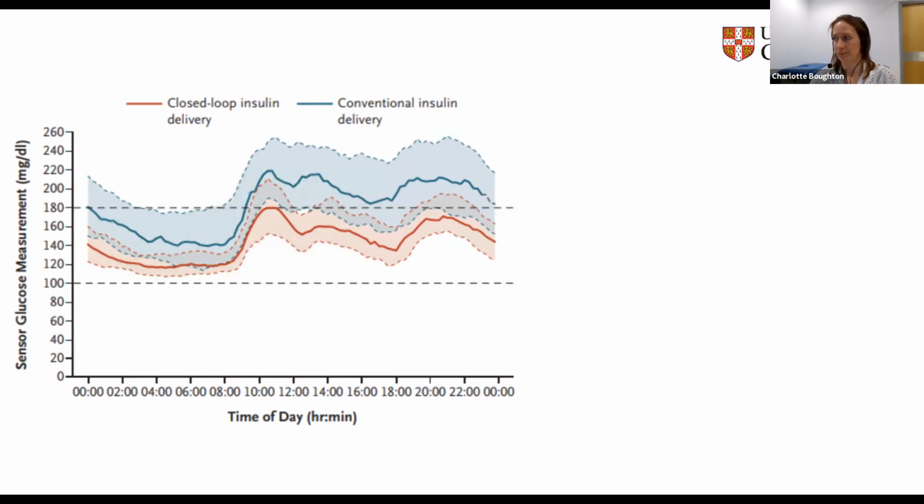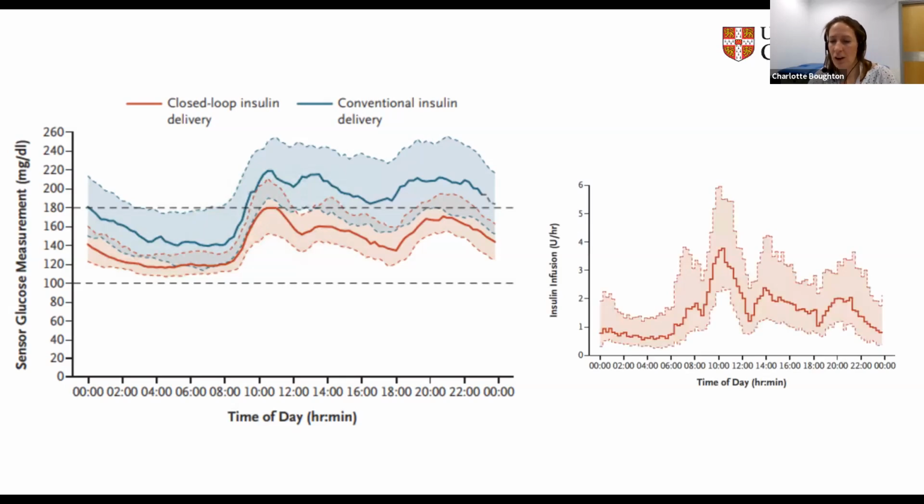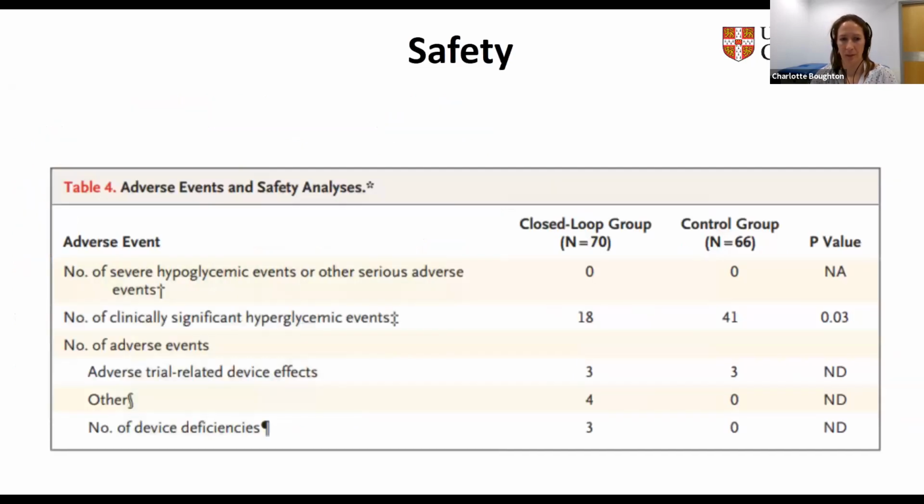target range. This graph here on the right just shows the work that the system is doing to keep the glucose in that range. So this is the variability of the automated insulin delivery system that you can see here, and the sort of work that's going on behind the scenes to achieve the improved glucose control.